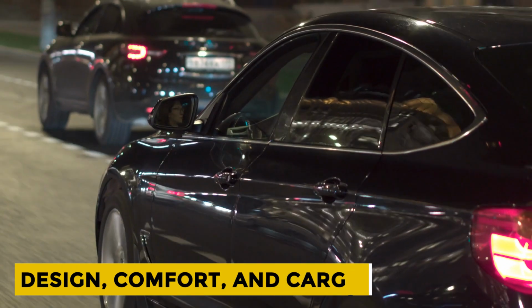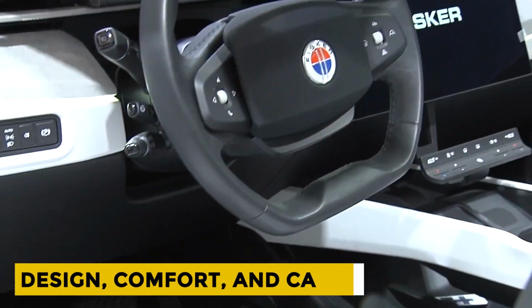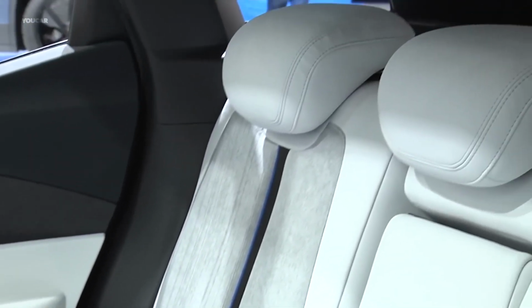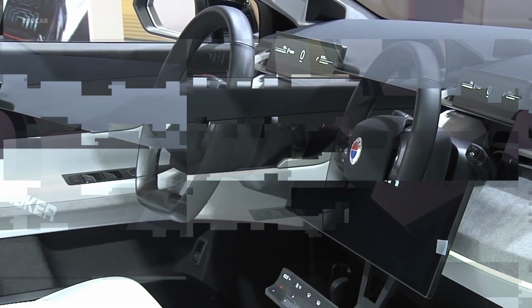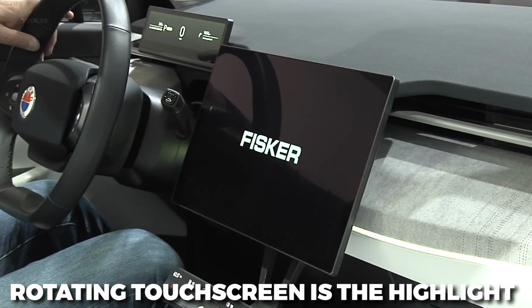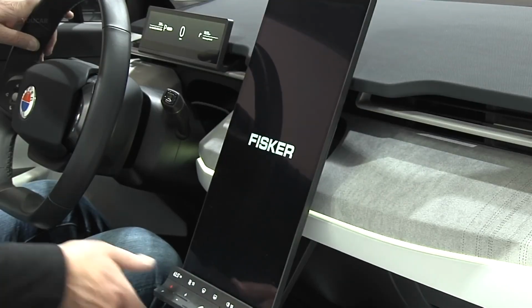Now it's time to discuss design, comfort, and cargo. The Fisker Ocean's interior is basic. The cabin's recyclable materials intrigue us since they promote sustainability. The dashboard has many digital elements. The rotating touchscreen is the highlight. The base model screen isn't rotatable, by the way.